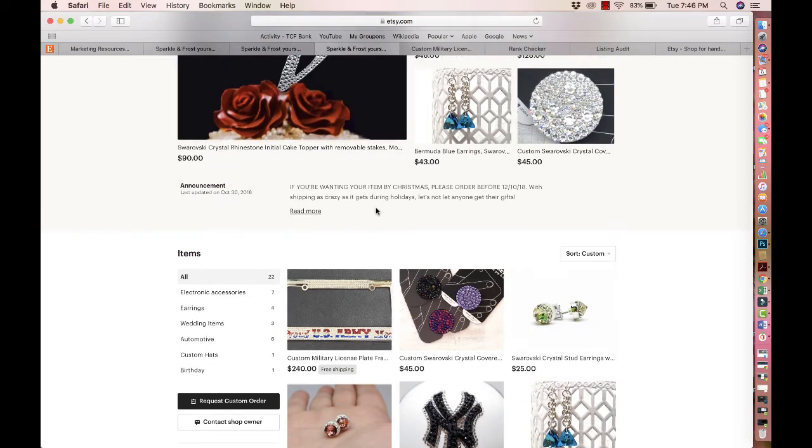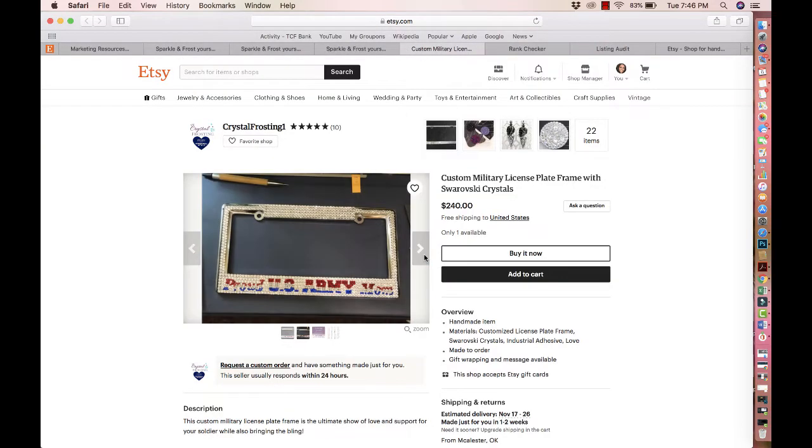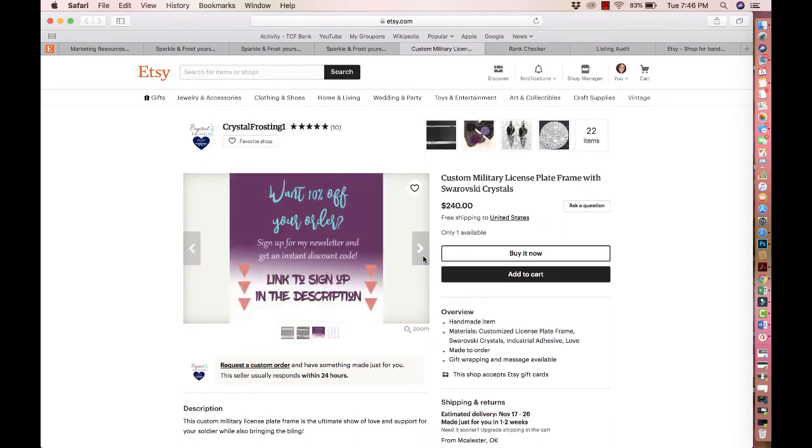Making sure that, like I said, all the photos are very clear, and that all the photos are also the same size. So this photo and this photo are not the same size, and that's why you have this gap between the first and second photo.